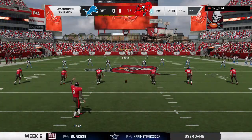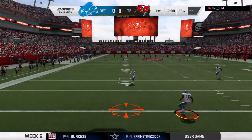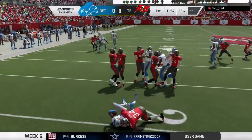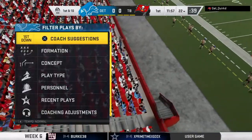These folks are fired up as their guys are ready to do battle between the Detroit Lions and the Tampa Bay Buccaneers. This is fielded at the goal line, and he'll take this up past the 20 and down at the 22-yard line.